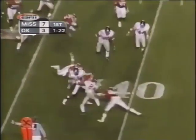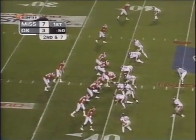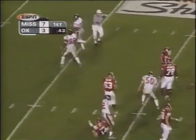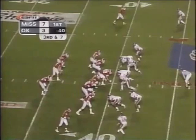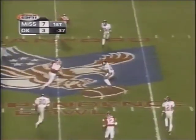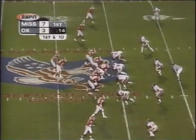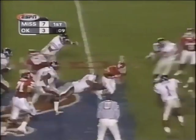Eiffel, quick throw. Curtis Fagan on the screen. Either Romero Miller's here right now. Eiffel in trouble. That one is almost intercepted as the first quarter winds down. Blitz coming. Eiffel caught. Trent Smith, first down Sooners. First and 10, a little shovel pass to Griffin.